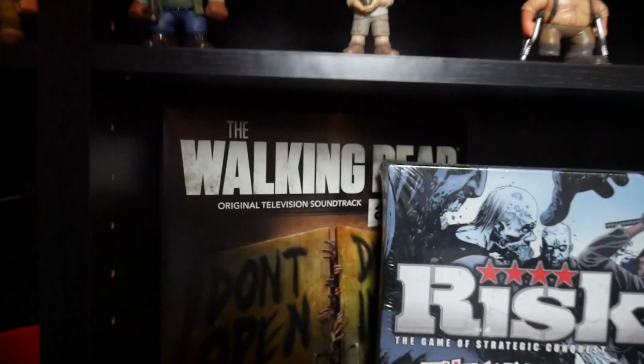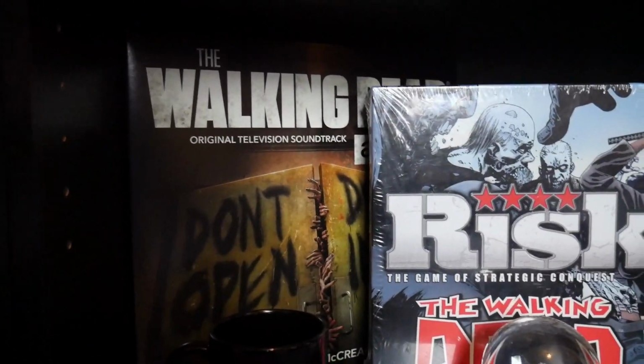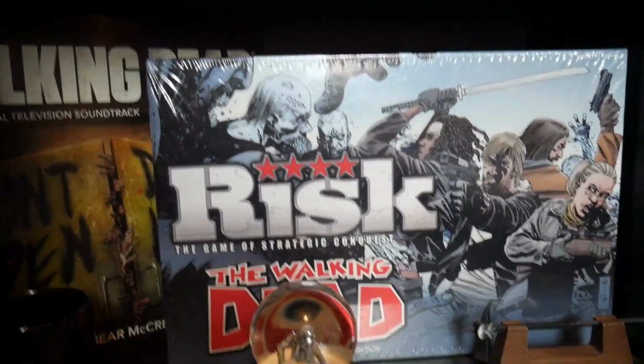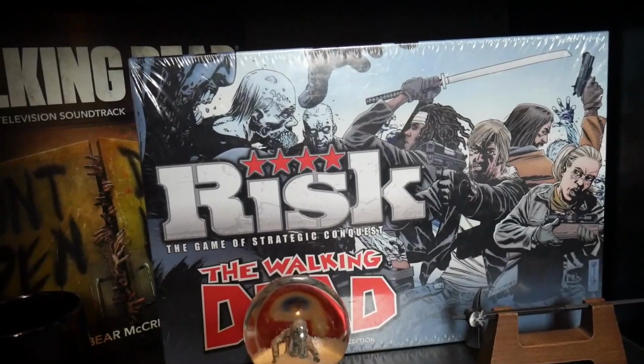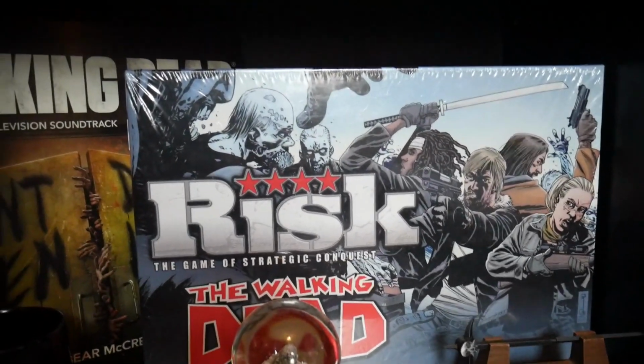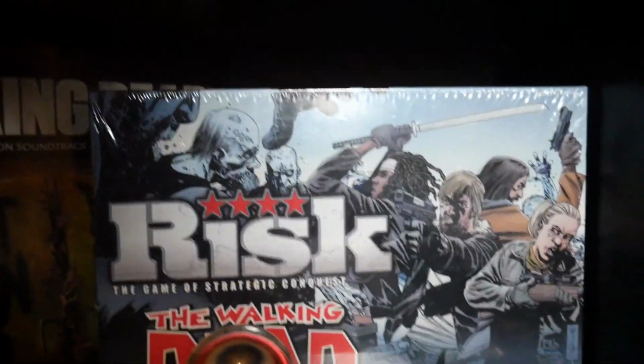Down here we have a Walking Dead vinyl record. It has a bunch of awesome songs on it. Then we have a Risk Walking Dead. My friend bought this, and then she was going to sell it in a garage sale, and I was like, how much do you want for it? And then she gave it to me for free, so that was awesome. And it's unopened. I don't know if it's worth anything, but I'm not going to get rid of it. I just think that's so cool.